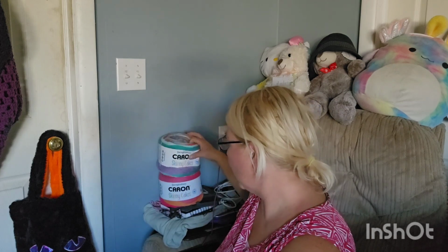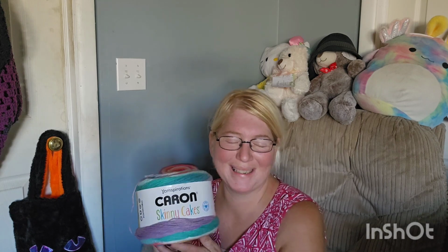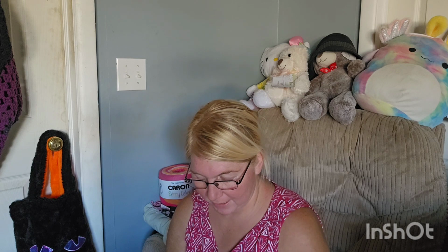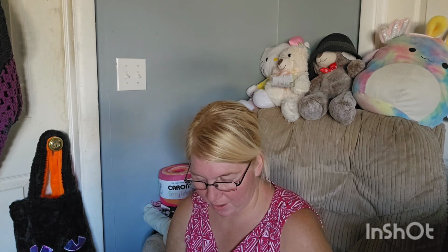And then I picked out these. So I already have one of these in my cabinet that I showed y'all a few months ago. Oh, it was right after these came out. This is the Karen Skinny Cake. I have one already in the cabinet that I got right after they came out. So I got 2 more. And these are huge, y'all. 795 yards, 8.8 ounces, 250 grams, 727 meters. It's 100% acrylic.